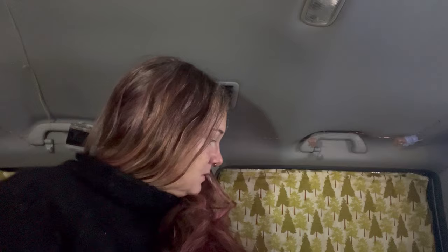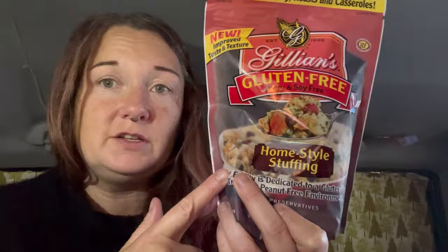While I was there, I saw some gluten-free stuffing. So I'm making some sausage right now, I'll show it in a minute, and I'm going to add the sausage to the gluten-free stuffing. Then I have some mashed potatoes, the instant kind. And then I found this gluten-free turkey gravy.